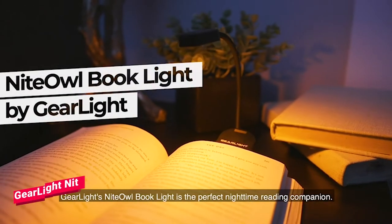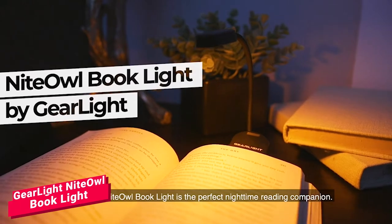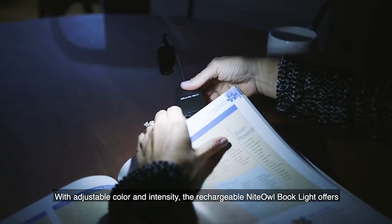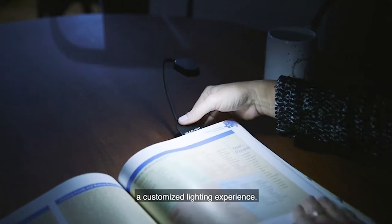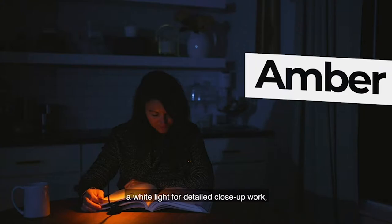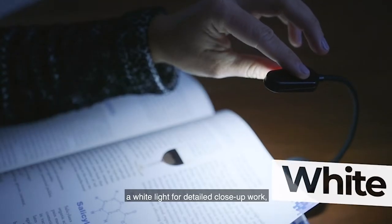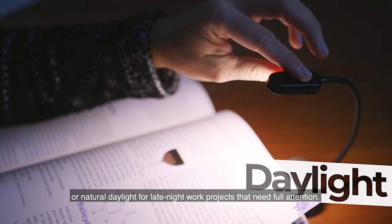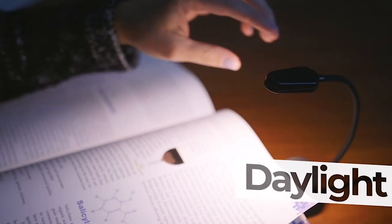GearLight's NiteOwl Book Light is the perfect nighttime reading companion. With adjustable color and intensity, the rechargeable NiteOwl Book Light offers a customized lighting experience. Choose from a soft amber glow that is gentle on your eyes, a white light for detailed close-up work, or natural daylight for late-night work projects that need full attention.